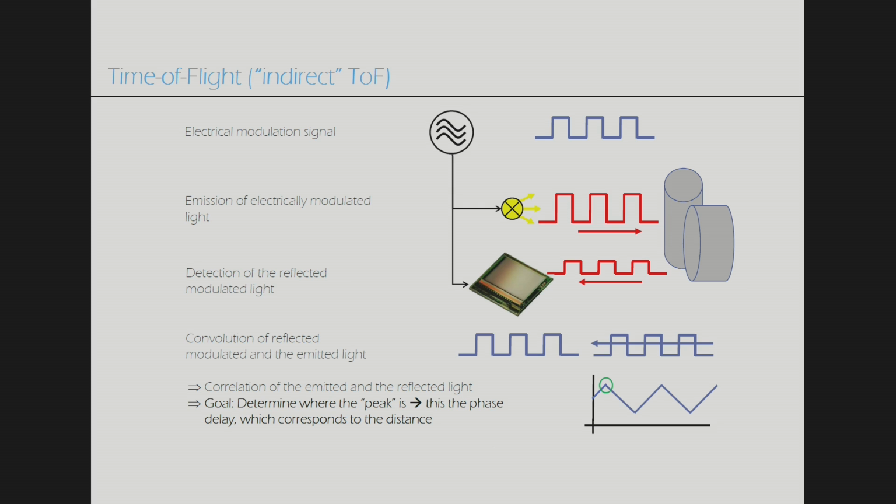We just switch it on and off very fast, maybe with 60, 80, 100 megahertz, for example. Then we illuminate the scene, and what comes back from the scene is the reflection of the modulated signal that we transmit. As the light has a certain speed, which is very fast but still limited, the distance is represented by a phase shift that is inside that reflected signal.